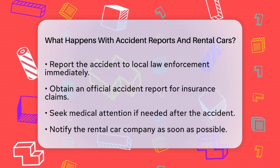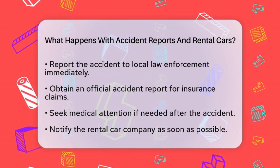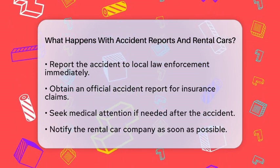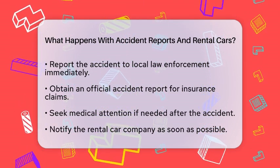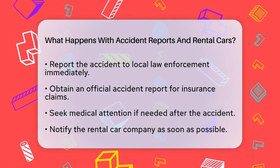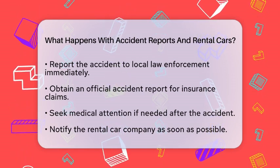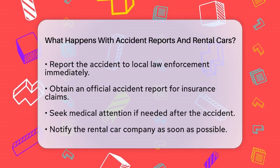When an accident occurs with a rental car, the first thing you should do is report the incident to local law enforcement. This is important because an official accident report is often required by insurance companies to process claims. While you are at it, make sure to seek medical attention if you need it.